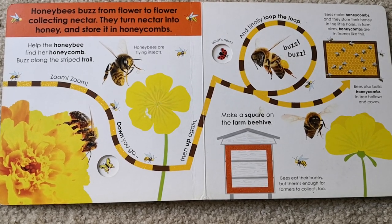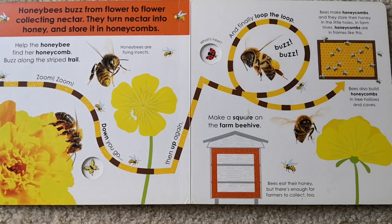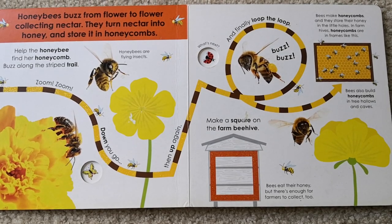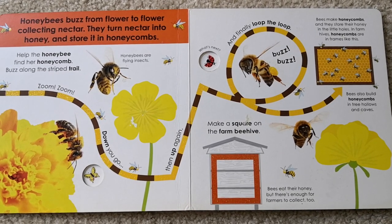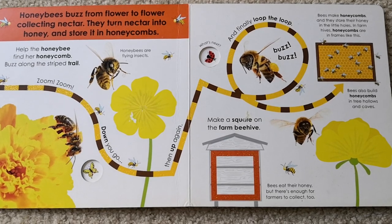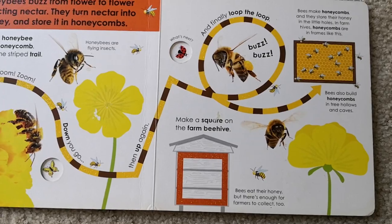Make a square on the farm beehive. Bees eat their honey, but there is enough for farmers to collect. Bees make honeycombs, and they store their honey in little holes. In farm hives, honeycombs are in frames like this. Bees also build honeycombs in tree hollows and caves.